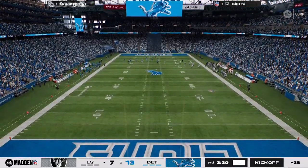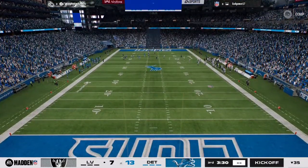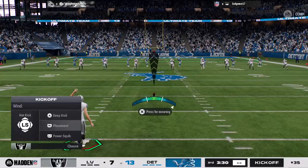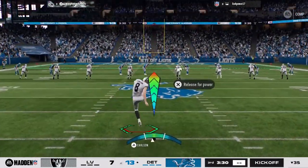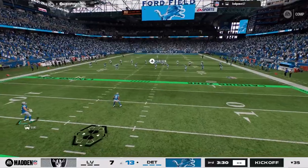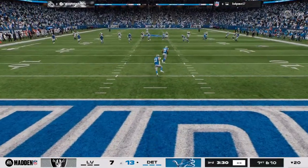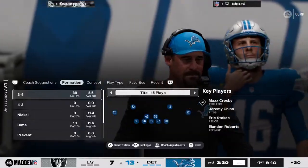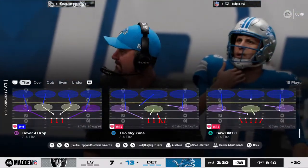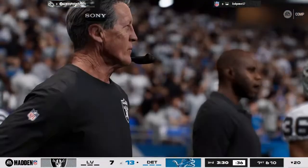Here's Carlson now. He'll kick this one off following the touchdown on the other end. And they'll opt not to return this, but since the ball did hit in that landing zone, the ball only comes out to the 20-yard line.